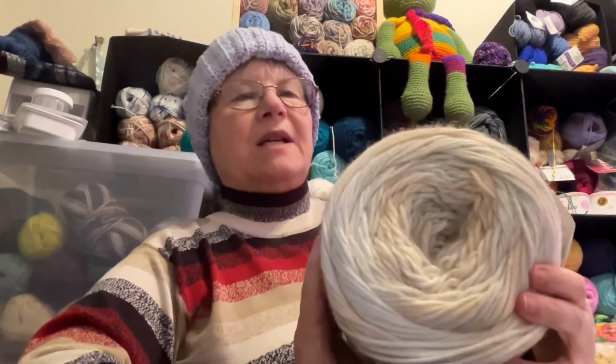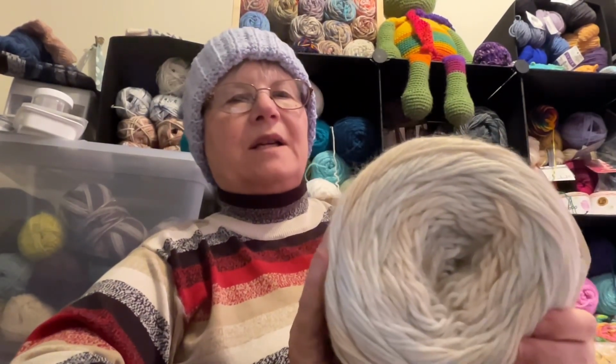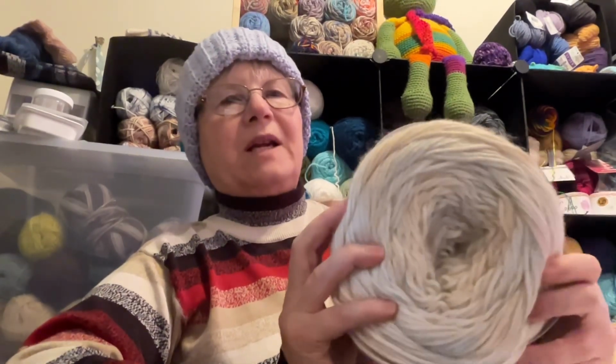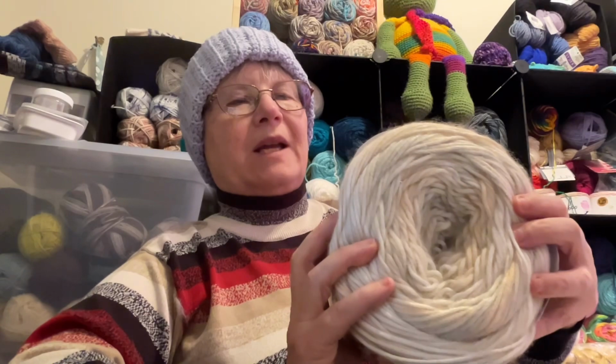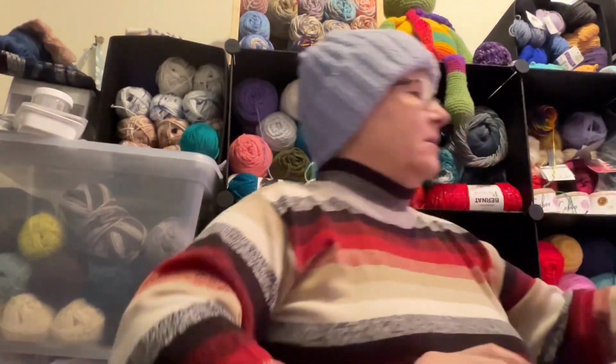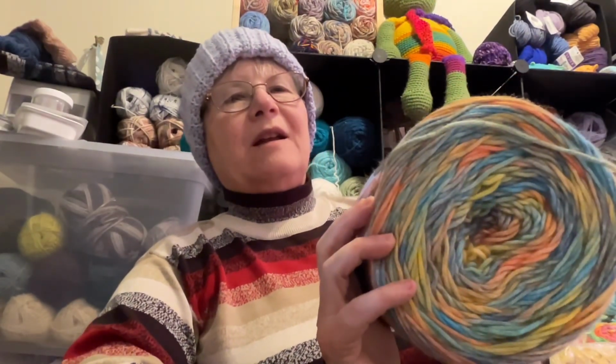And I have 2 of these, but I have started a secret project with the other one, so there's only 1 here. I got this colorway of the Blossom Cakes, and then I got 2 of this color, which I just love this color.